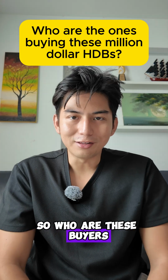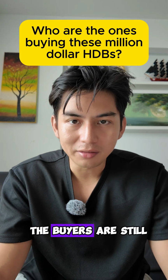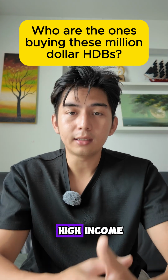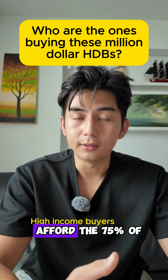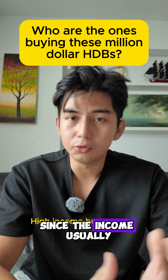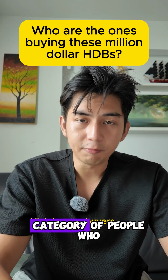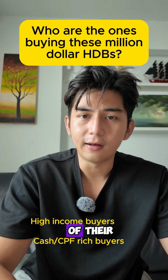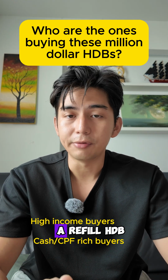So who are these buyers buying into these multi-million dollar HDBs? Since they are still HDBs, the buyers are still Singaporean households, so they can be one of these two categories. Number one, high-income households with at least $20,000 per month in income, so they can afford the 75% bank loan, and since their income usually will be above 14k, they will not be eligible for the HDB loan. Or the second category are the cash or CPF rich individuals, who are most likely people who have sold off their private property and also waited out the 15-month cooling period before they can buy a resale HDB.